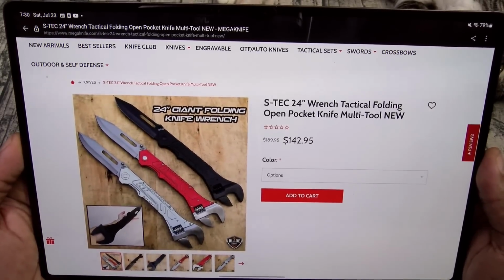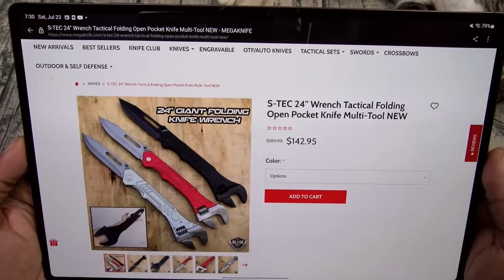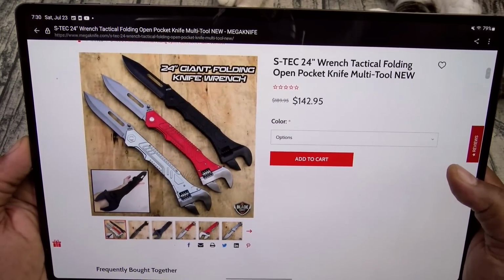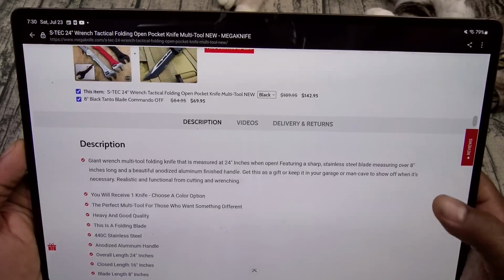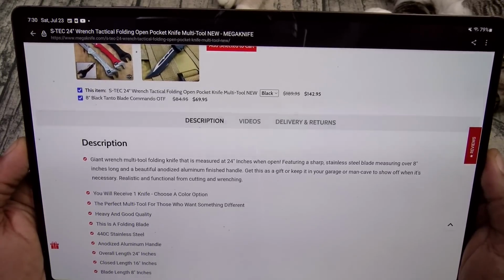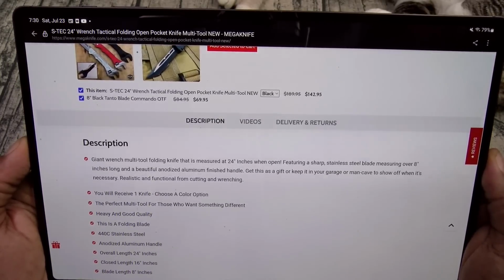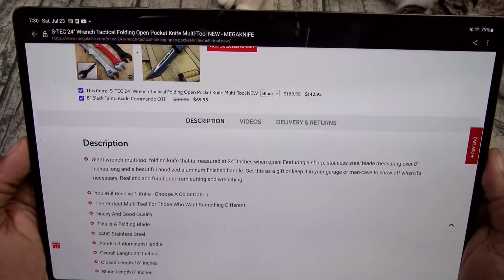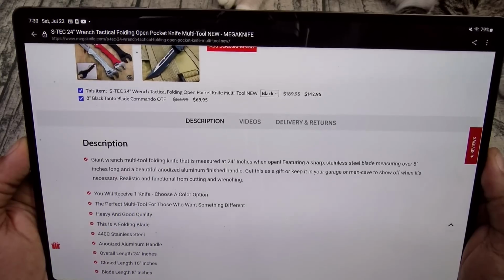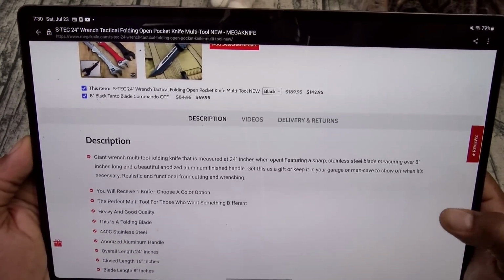Okay, so this is the S-Tech 24-inch wrench tactical folding open pocket knife multi-tool. It comes in black, silver, and red. Let's read the description. This is a giant wrench multi-tool folding knife that is measured at 24 inches when open, featuring a sharp stainless steel blade measuring over 8 inches long, giggity, and a beautiful anodized aluminum finished handle. Get this as a gift or keep it in your garage or your man cave to show off when necessary. Realistic and functional for cutting and wrenching.